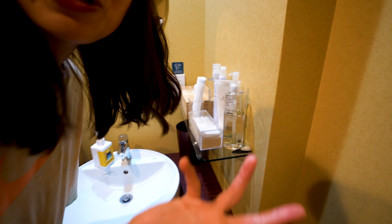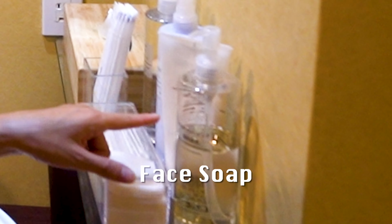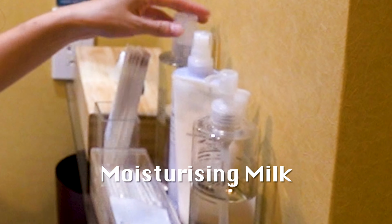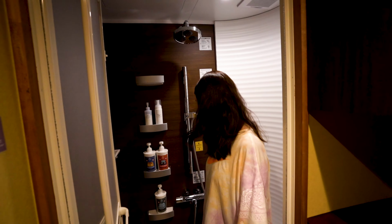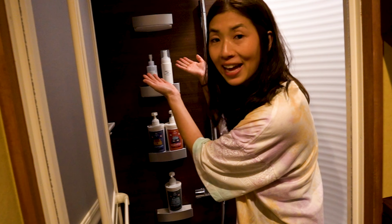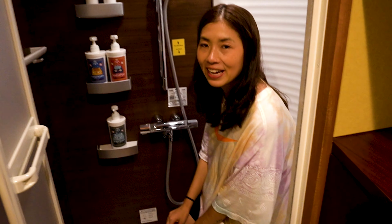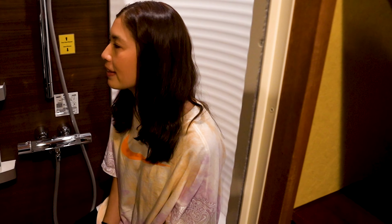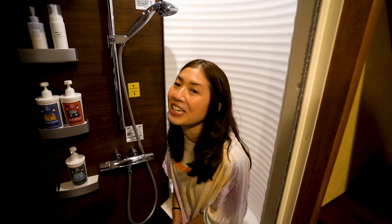Oh my God, they give you so many amenities here. You have an oil cleanser, a face soap, moisturizing milk, and toning water. I've got a whole skincare range over here that I can use at the Cat Capsule Hotel. So here we have a shower. Again, they give you all the amenities you need, and they've even got a little seat. I actually really enjoy sitting down and taking showers now after being in Japan. Lazy mode. I can't wait to get my skincare on here tonight.